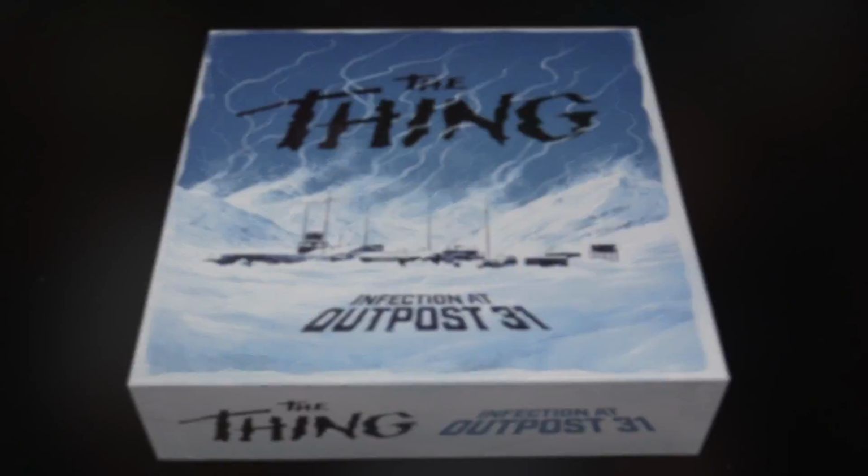Well, that was The Thing, Infection at Outpost 31. What did you think? I liked it at Gen Con. I'm so excited it's out now. I can't wait to play it. Really cool mechanics. I'm really excited. It's a good social game, just like the Resistance or Secret Hitler. Trying to figure out who it is. Perfect party game. Oh yeah, it's great.